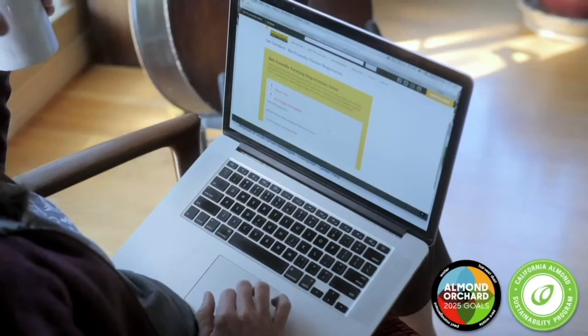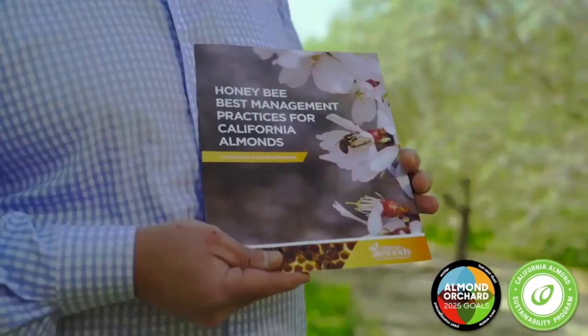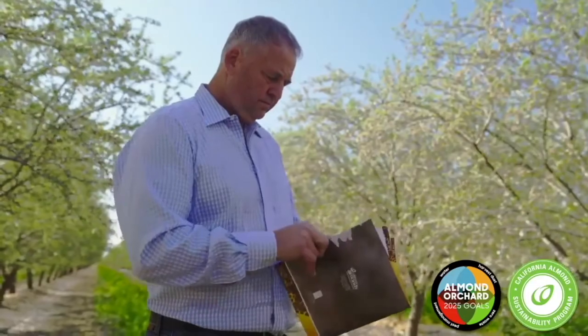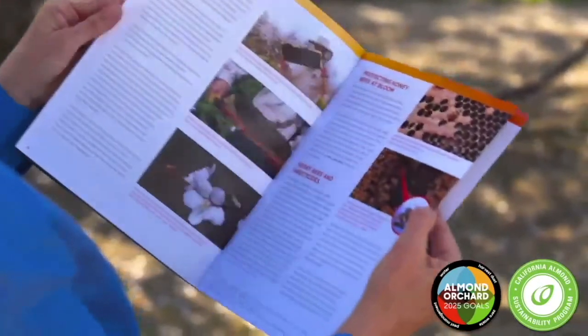So we've been working with the Pollinator Partnership to define very specifically which CASP questions growers can use to assess their practices and how those line up, so that if you've answered these questions, the idea is that you will then be fully able to certify as a bee-friendly farm.